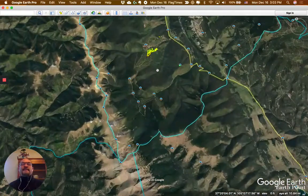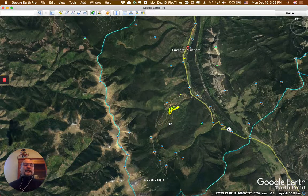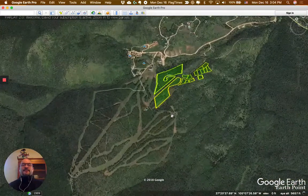But it's unspoiled Colorado. It's not so developed like when you get up to Vail and Breckenridge and all those other places in the mountains. They're still not spoiled, but they're a lot more crowded.